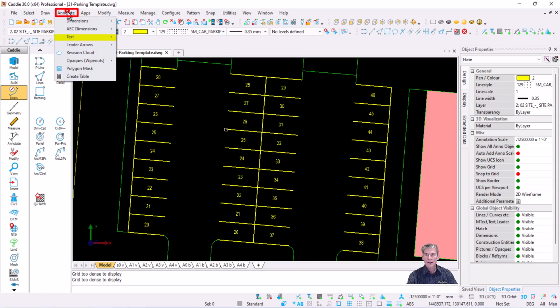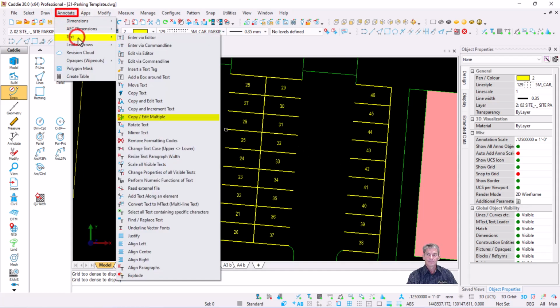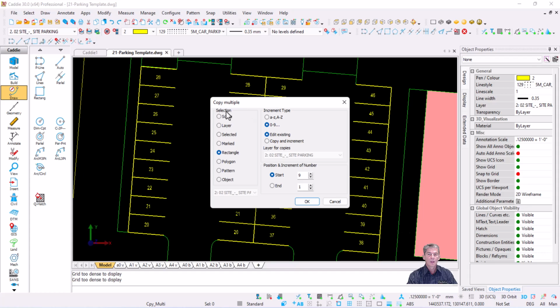So it's under Annotate, we go down to Text, and then in the subcolumn we go down to Copy, Edit, Multiple. So if I'm going to click on the command, my selection I will define with a rectangle because I only want to update the text here on the right hand side. My increment type is going to be numeric, and I'm going to ask Caddie to edit the existing text.